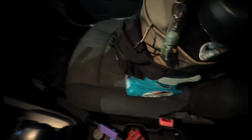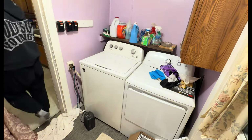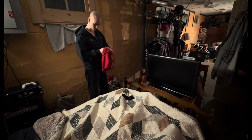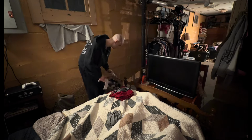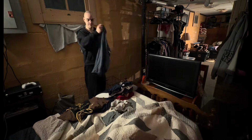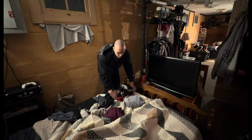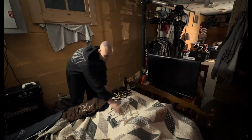The workout is done. Now I'm gonna shower, head to Walmart to get some dog food, and then head home. My dog has eaten, laundry is put away, I have eaten, and now I'm gonna hell dive and hit the hay.